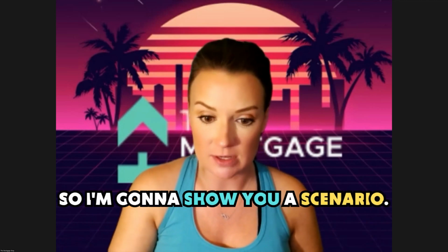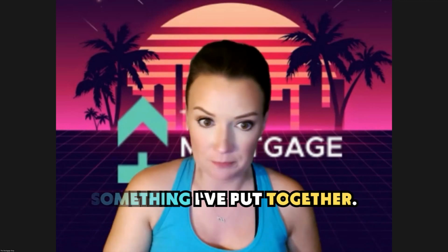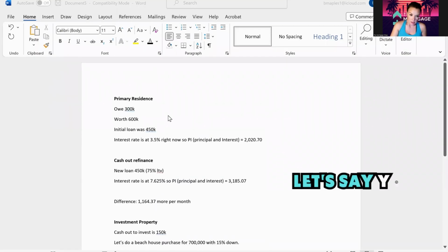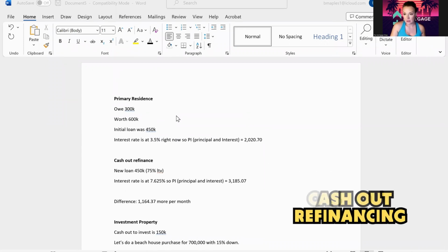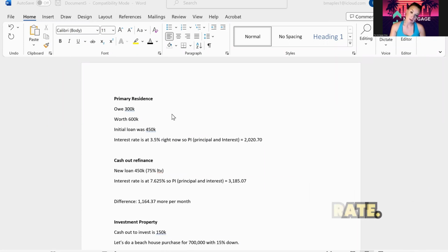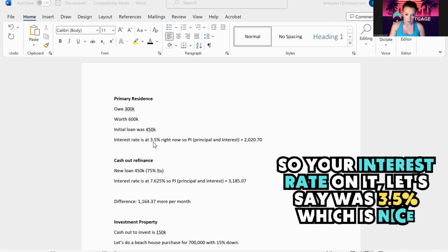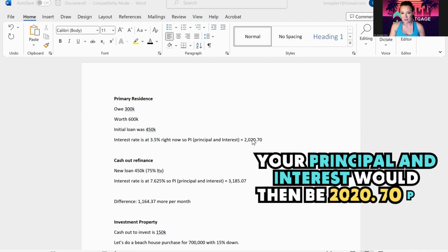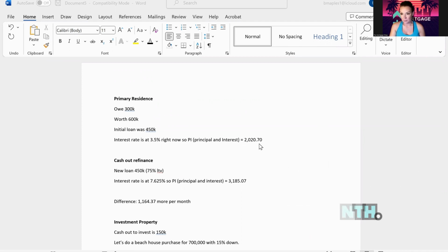So I'm going to show you a scenario, something I've put together. I'm going to show you for a primary residence. Let's say you owe $300,000, and we're going to talk about fully cash out refinancing this whole loan that you have on it, even though you have a lower interest rate. It's worth $600,000. Your initial loan was $450,000. So your interest rate on it, let's say, was 3.5%, which is nice. Your principal and interest would then be $2,020.70 per month.